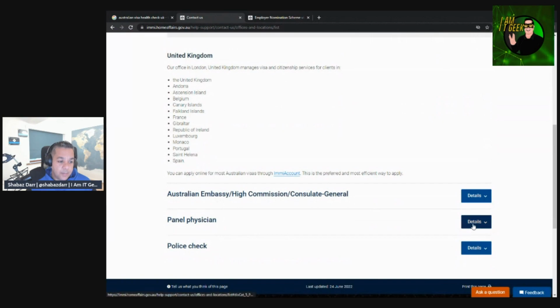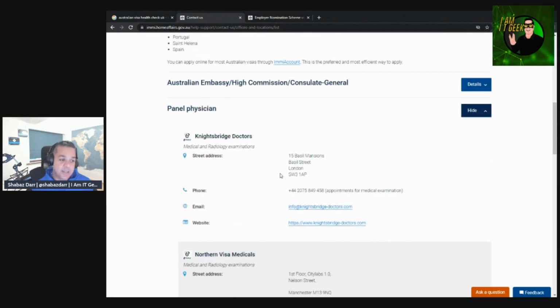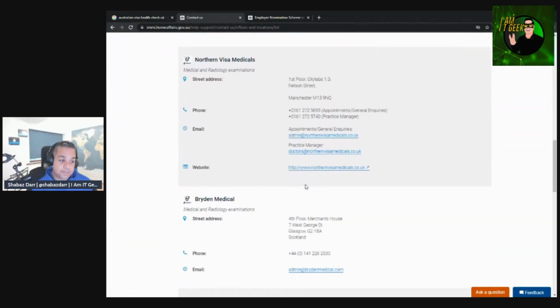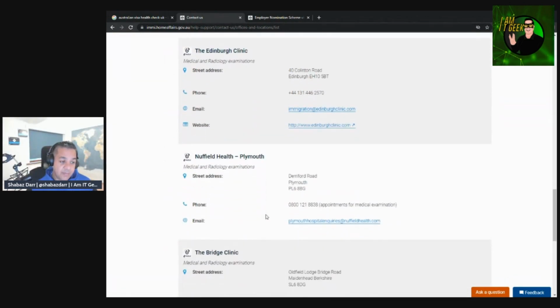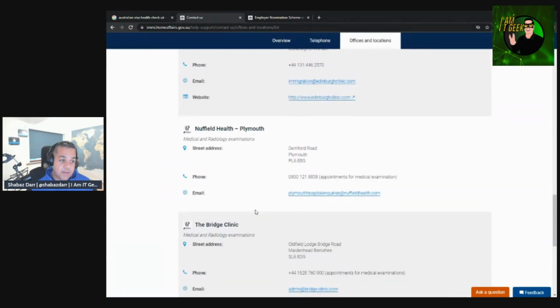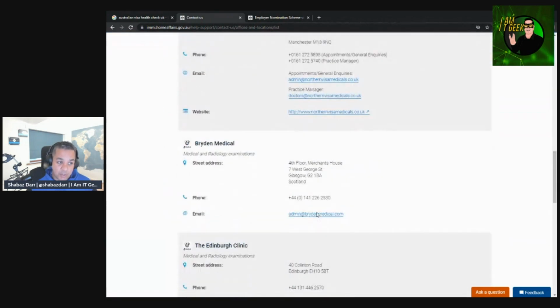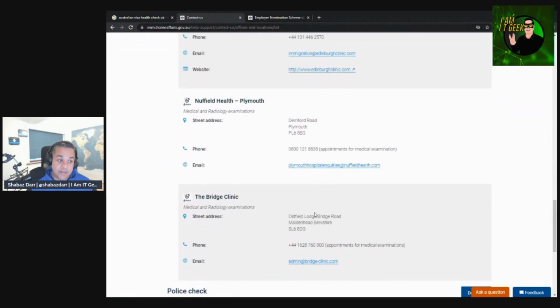Panel position. Yeah, so as you can see, Knightsbridge in London. There was Northern Visa Medicals in Manchester, Bryden Medical, Edinburgh Clinic, Nuffield Health, Plymouth, Bridge Clinic, and those are the ones in the UK you can use. So we ended up going to Northern Visa Medicals just because that was the closest place to us. I won't go into London and I won't go into Plymouth. And although I do love Edinburgh, I wasn't going to go to Edinburgh either.